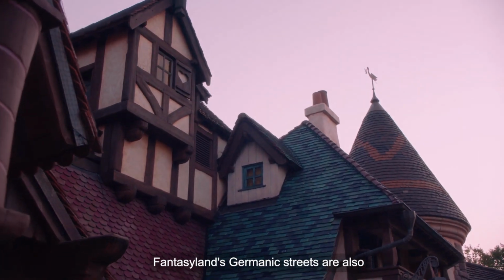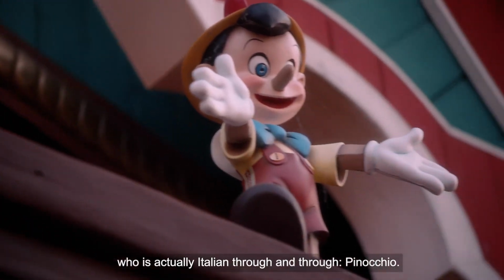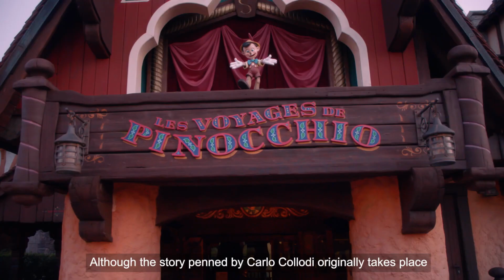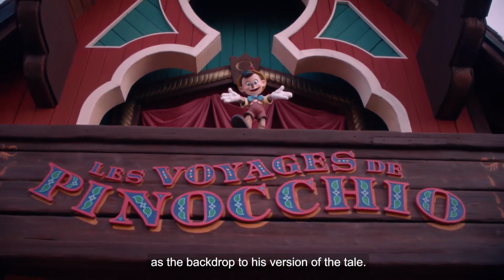Fantasyland's Germanic streets are also where you can expect to find another character who is actually Italian through and through, Pinocchio. Although the story penned by Carlo Collodi originally takes place in Tuscany, Walt Disney decided to use the Tyrol as the backdrop to his version of the tale.